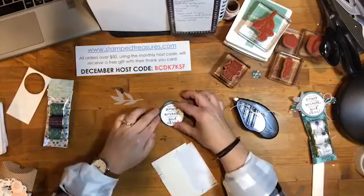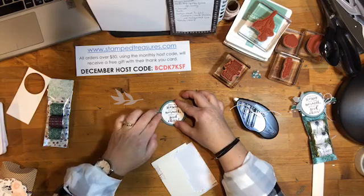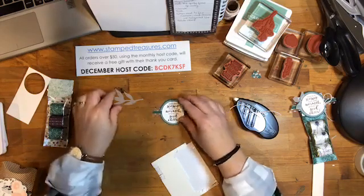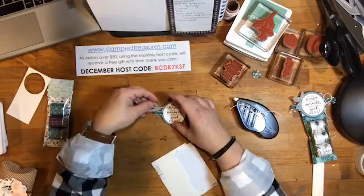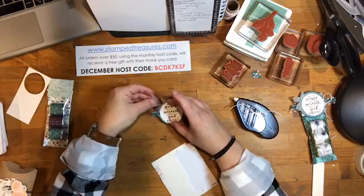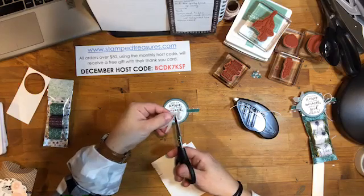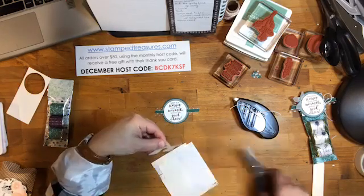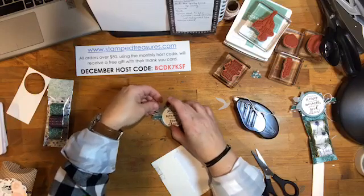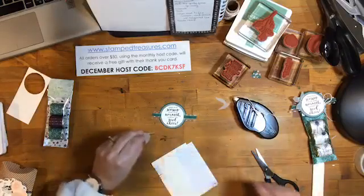And this is just going to go in the center so that I get that vellum in behind. Vellum just looks so nice. I love vellum. Just makes everything look soft and pretty. Okay, so I think this is a little bit big. What I'm going to do is trim this, and then tuck it underneath. Okay, so let's add a mini glue dot to this.